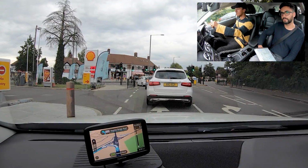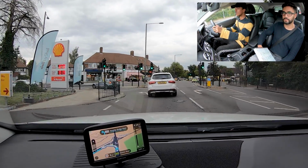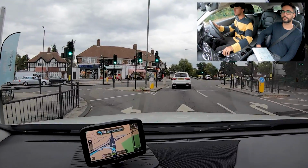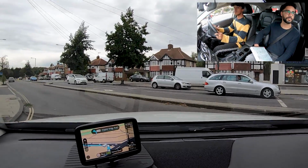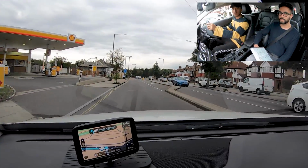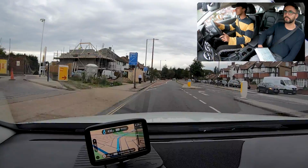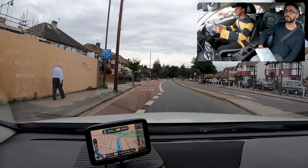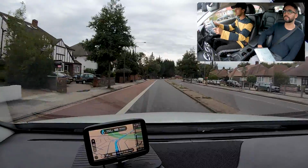Naveen checks his mirror as well before moving off. As Naveen turns into the new road, he plans really well with the bus lane and realizes he's not allowed to use it and avoids it really well. However, he starts to speed a bit too much, not realizing it's a 30-mile-per-hour zone.